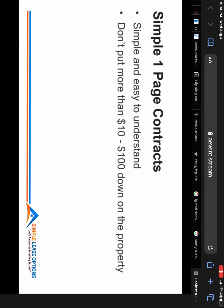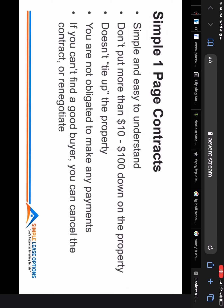I never put more than $10 down or maybe $100 down on a property on a creative deal like this, okay? And I love my 1-page contracts because it doesn't tie up the property. You're not obligated to make any payments, guys, and this is important. Never enter into a contract where if you can't find a buyer, you still have to close on it. My contracts don't tie up the property. I'm not promising to make any payments until I find a buyer.